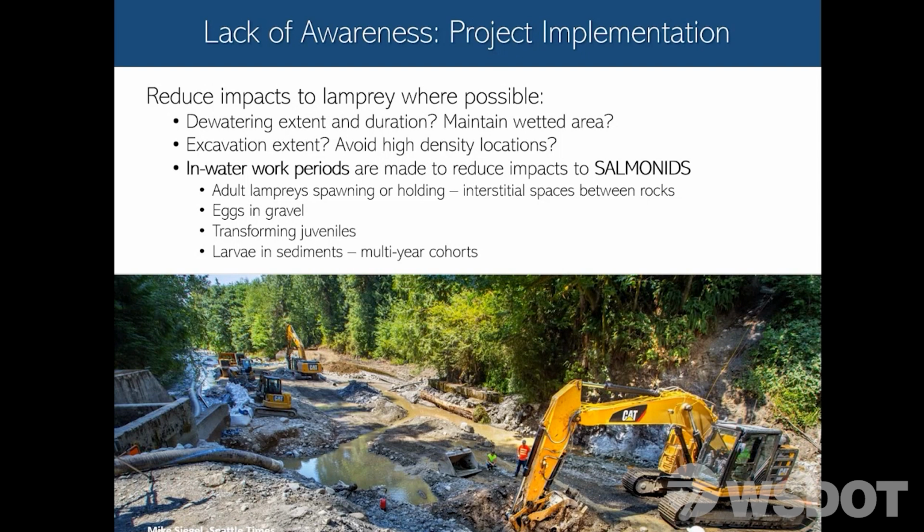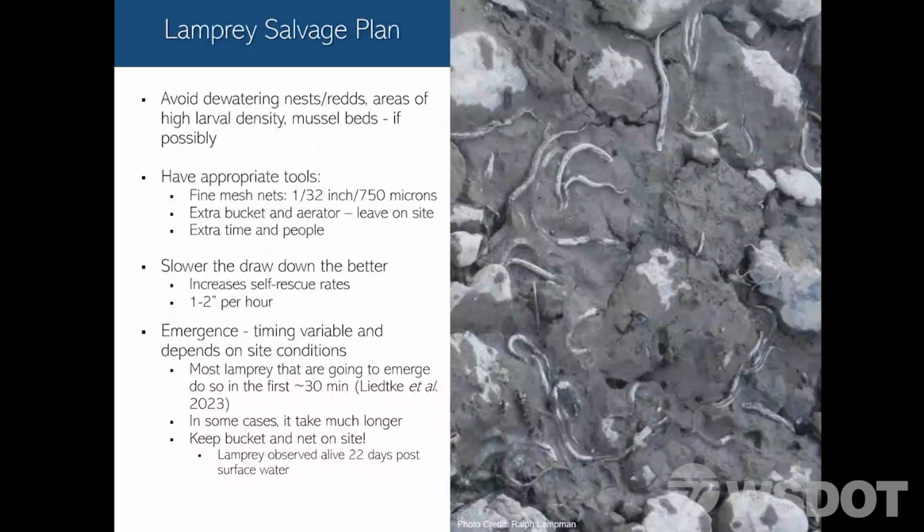If there's spawning occurring at your site, is it possible to shift your project to a later time frame so that you can allow those lamprey to mature? They're in the redd for about a month usually, so it's not a super long incubation time. But depending on the scale of the project, that might be possible to avoid. But if it's a smaller project that shouldn't take very much time, moving that towards the later part of the in-water work window could be beneficial for your native lampreys.